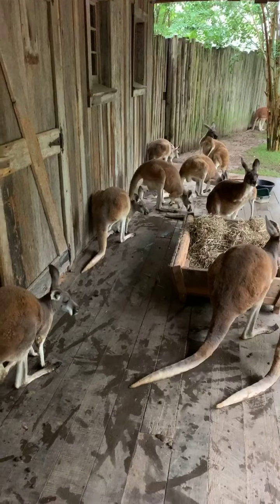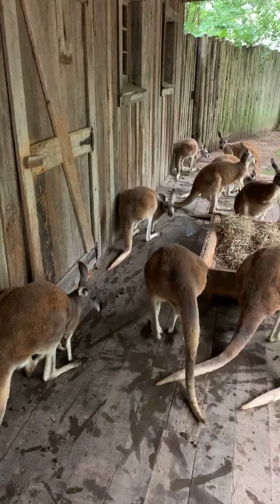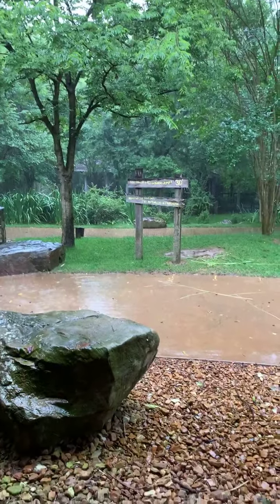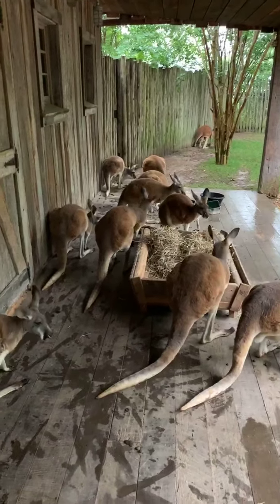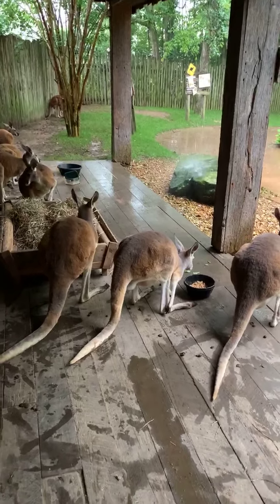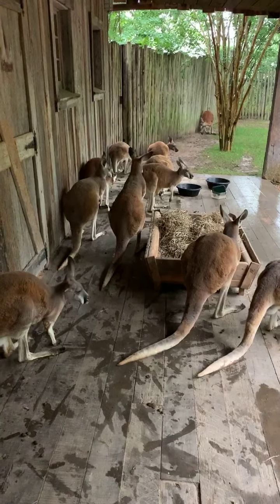Go for it. But if you guys are just tuning in, we have 5 joeys in the pouch. We're up here at the top of the Kangaroo Kickabout exhibit. It is raining like crazy. Emily, I saw someone ask, do the kangaroos like rain? I feel like this is the answer right here. That's going to be no. Interesting fact about these guys, they can swim.